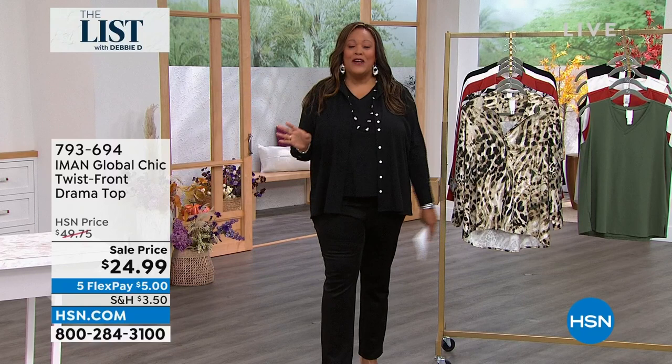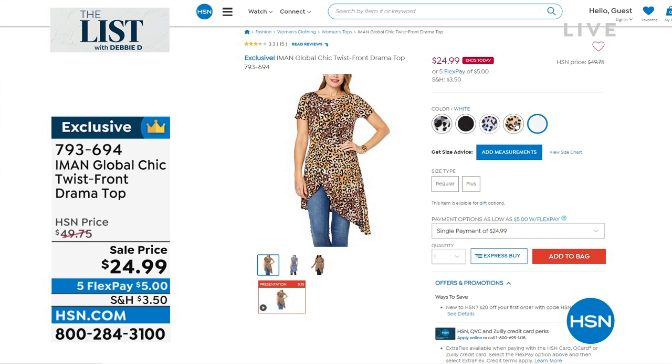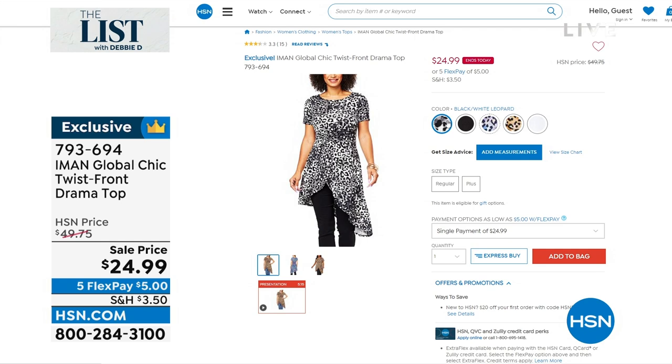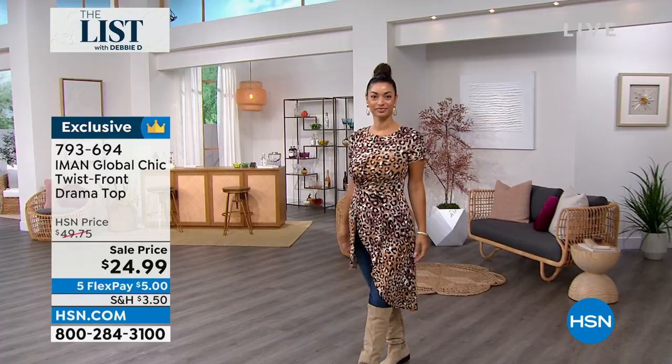This top is so great that when I work with Iman, she said, why blend in when you can stand out? Look at this standout. It is a beautiful tee, but it has a twist to it. It has an asymmetric hem, so even my petite gals can wear it. And then it has the drama, as you can see, a high-low hem that cuts up a little bit on the thigh, makes it so sexy. This was $49. It is $24.99. Look at how cute Brooke looks in it.